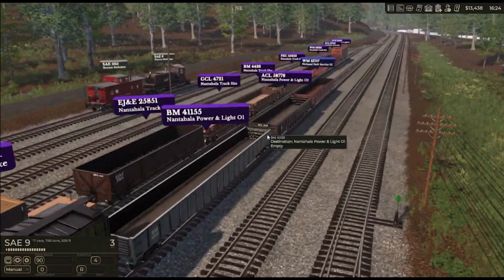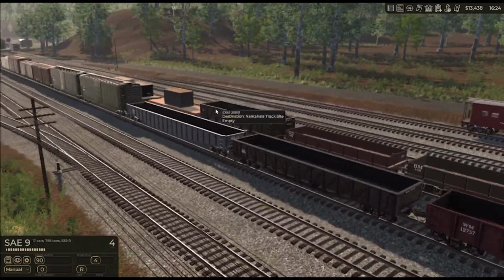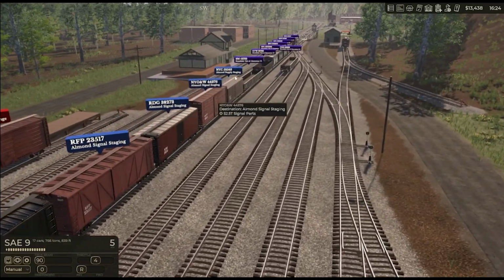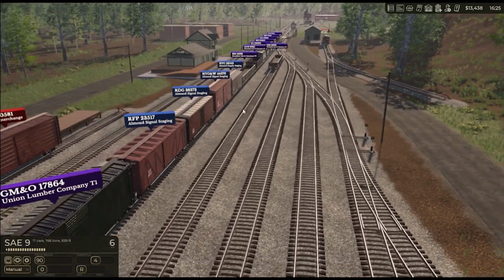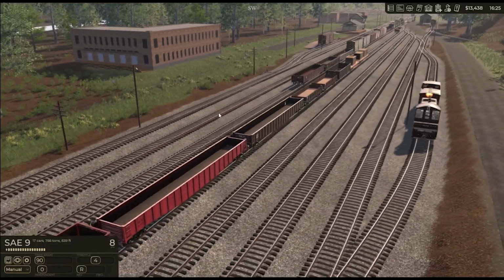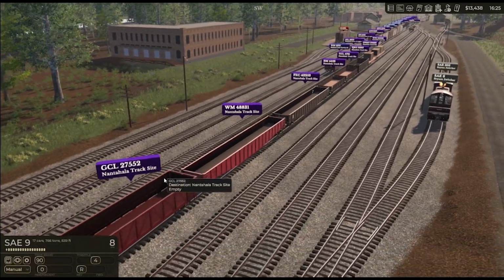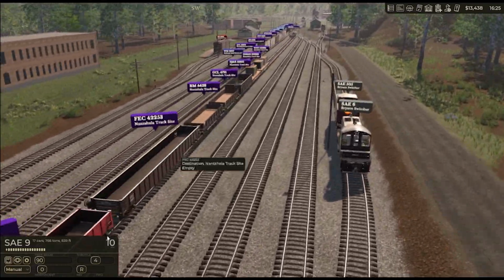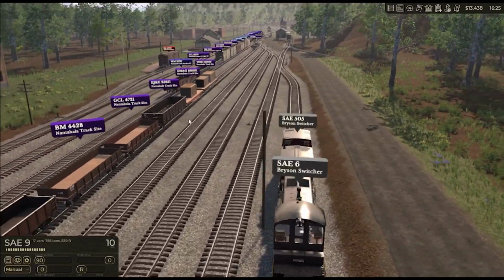Alright, yep, that's the whole cut. Lots of gondolas. So right here in this train, another reason it's a lot longer is because I am taking cars to the signal staging to get the signals. That's the only part of the line that needs signals, since I just opened it up yesterday. This is the first day with it. And then also we've got these cars going to trackside, because that is actually the first set of cars that's going to start unlocking the red marble grade.